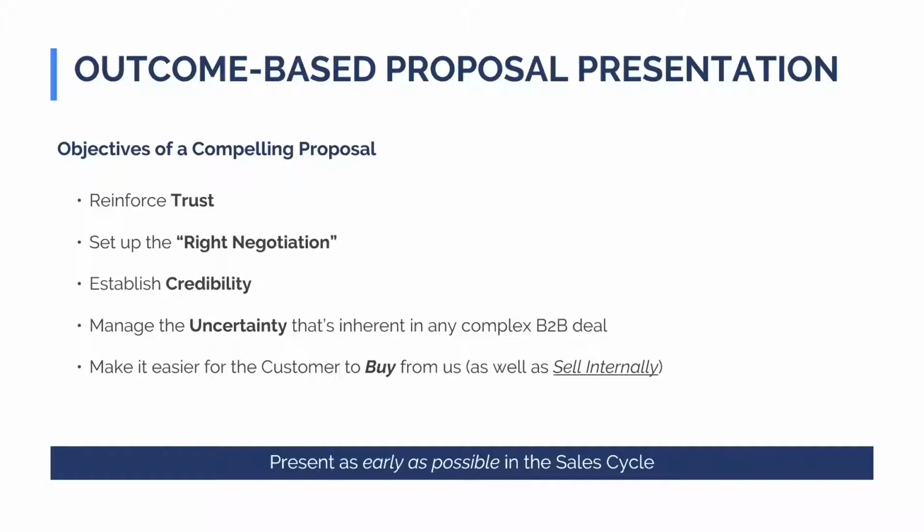Nobody likes to be sold to, but when you need to solve a problem, everybody likes to make an informed buying decision. And so I'm going to talk more about this as we get into it. But not only do we want them to be able to buy, but they've got to sell internally, and we need to help make it easy for them.